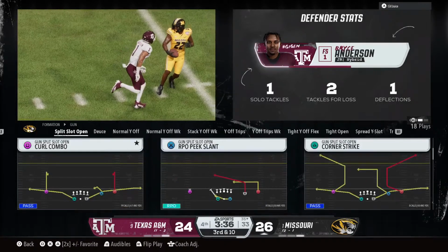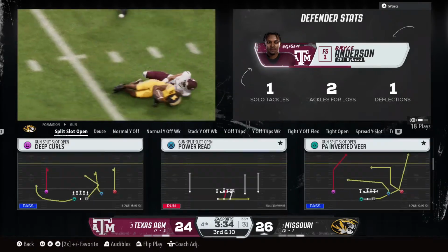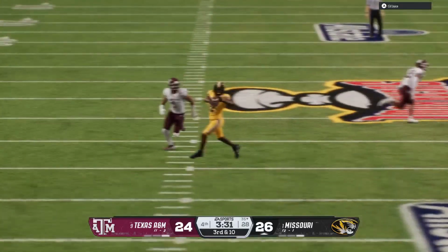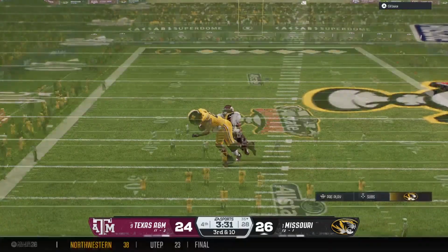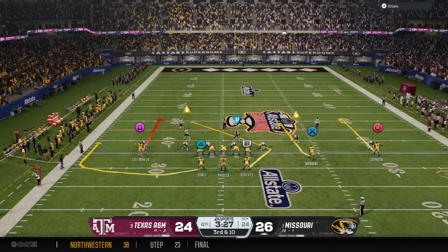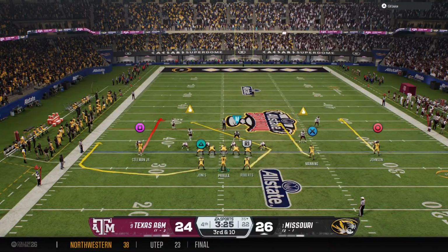This play's really well defended here by the defense. They try to sneak the back out. The defense is aware of it. Not only aware of it, keep him short of the line of scrimmage for a loss. Sometimes those backs can sneak out unidentified. This time the defense saw him and made the play.